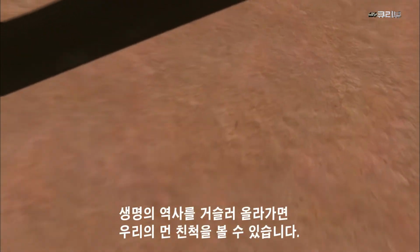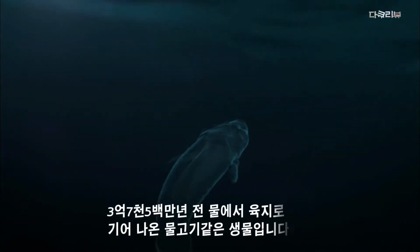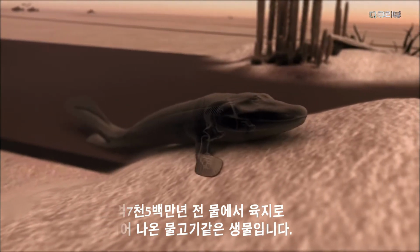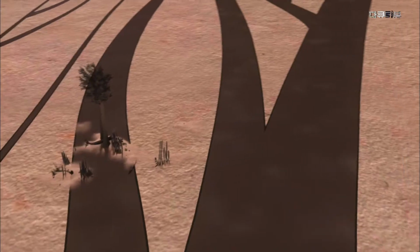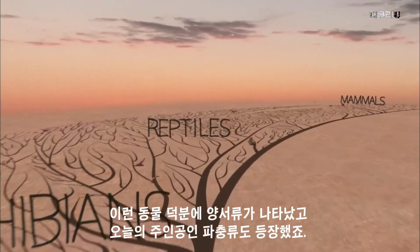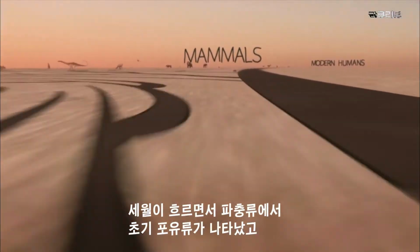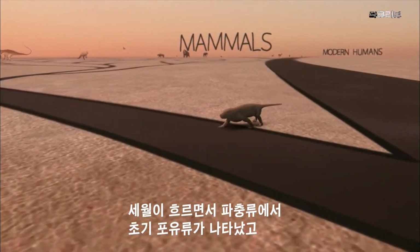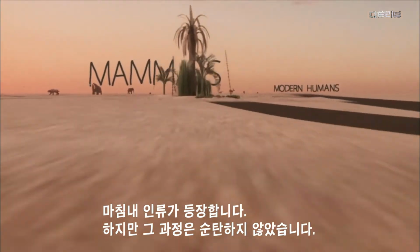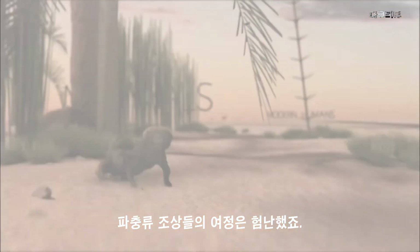Trace your ancestry way back in time, and you'll find an ancient relative. A fish-like creature that crawled from the water onto land about 375 million years ago. Animals like this gave rise to amphibians, and more important to our story, reptiles. Over time, one line of reptiles gave rise to early mammals, and eventually to us. But before you get the idea this was one smooth ride, your reptilian ancestors faced a rocky road.